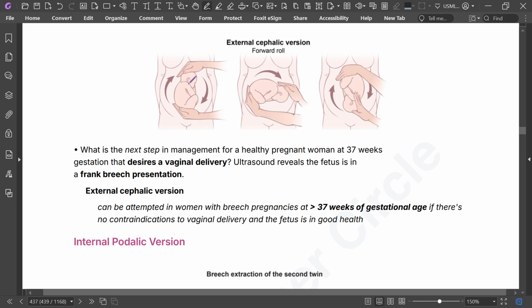Okay, this is breech or buttock presentation. So we are turning the patient into transverse, then we are turning the patient into head position. So this is cephalic position. It can be done manually.